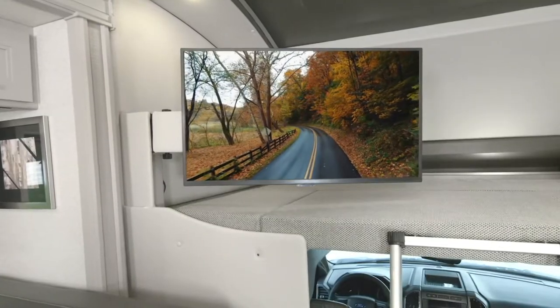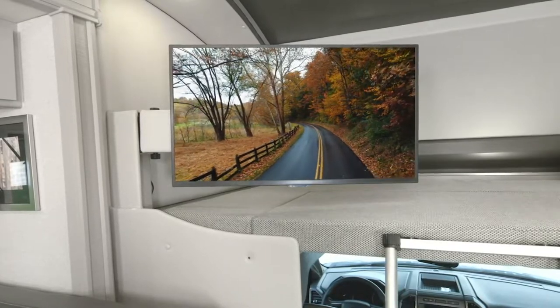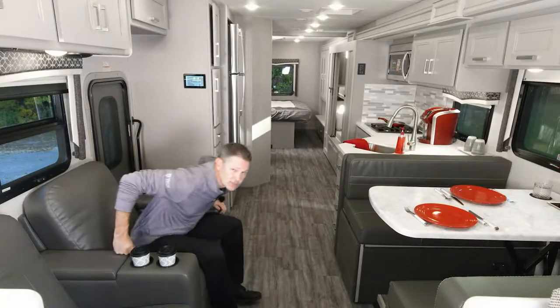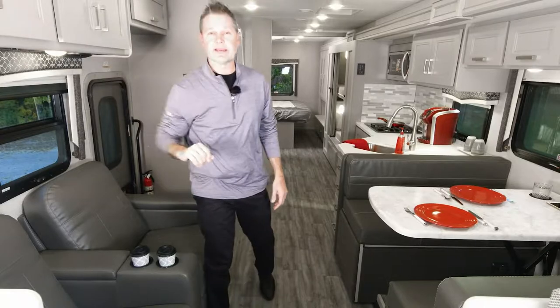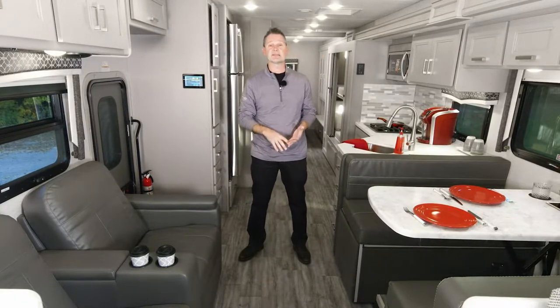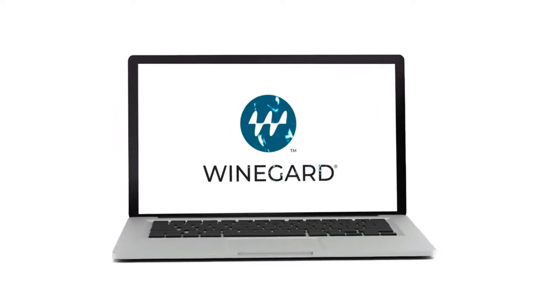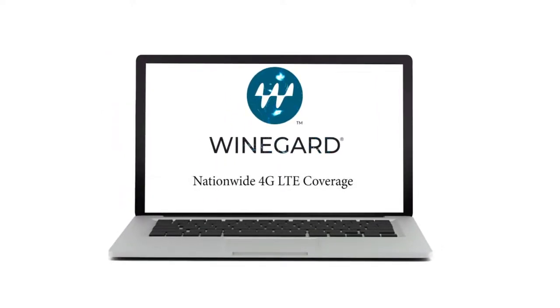TV up above the bunk here, so whether you're in the dinette or you are here, maybe you'd like to take in a couple of shows, there's an HDMI distribution box in this cabinet right here. And a couple of things you can do with that. Hook up a streaming device, hook up a gaming console, keep yourself entertained. And with the WineGuard Connect 2.0 4G hotspot and Wi-Fi extender, you can do whatever you like with your entertainment because you now have internet everywhere you go.